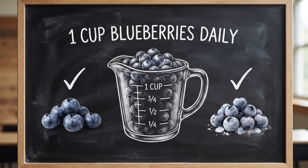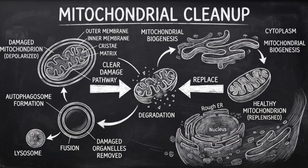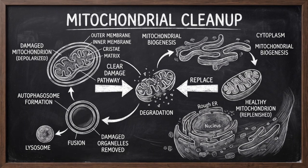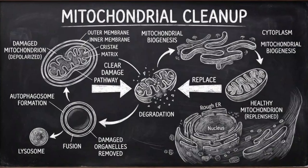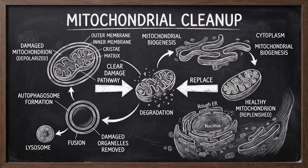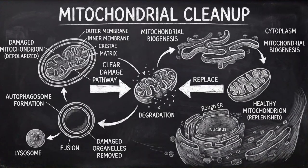There is another reason blueberries are interesting. Your muscle cells contain mitochondria. Mitochondria are often described as the powerhouses of cells because they help produce the energy needed for cellular activity. Healthy mitochondrial function is particularly important for tissues that have high energy demands. Skeletal muscle is one of those tissues. As we age, mitochondrial function can change.